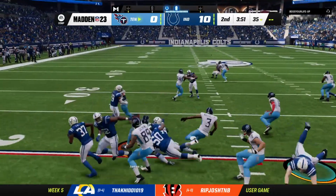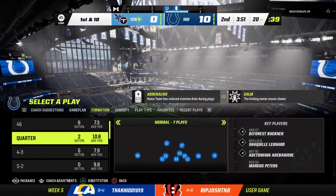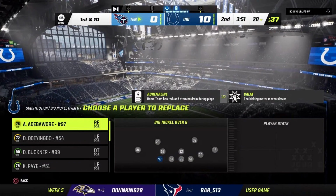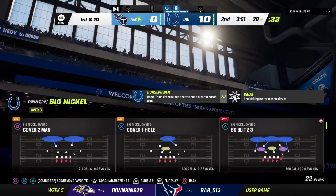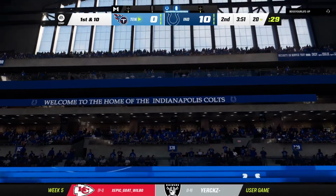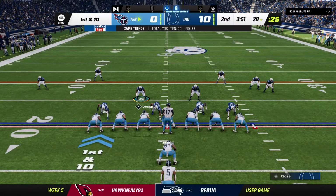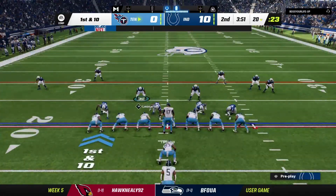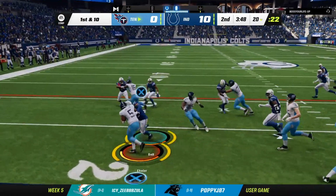From a yard or 2 deep, here comes the return. And that decision to bring it out ends up not being a good one. Costs him about 5 yards as he's tackled into 20. The Titans offense set to begin the drive. They find themselves down 10-0 early after the interception on their opening drive led to a field goal.